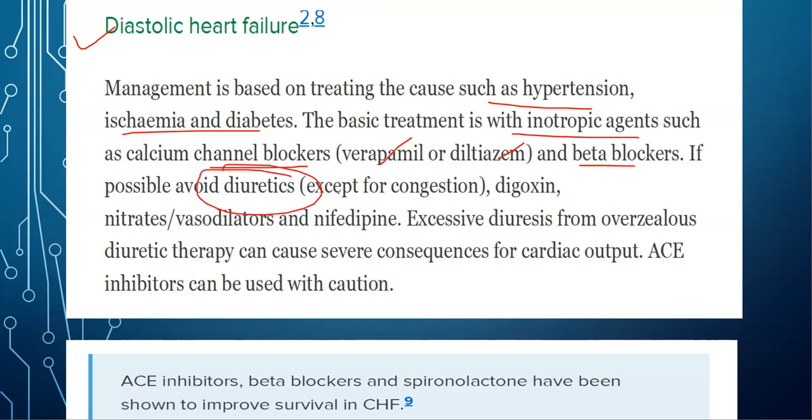Now, it is better to avoid diuretics or any vasodilators in this patient, except if the patient is having congestion. Why would we not use diuretics in this patient? Nifedipine will not be the best because it doesn't reduce the heart rate like verapamil and diltiazem do. So amlodipine and nifedipine will not be the management for diastolic heart failure, only these two, verapamil or diltiazem.